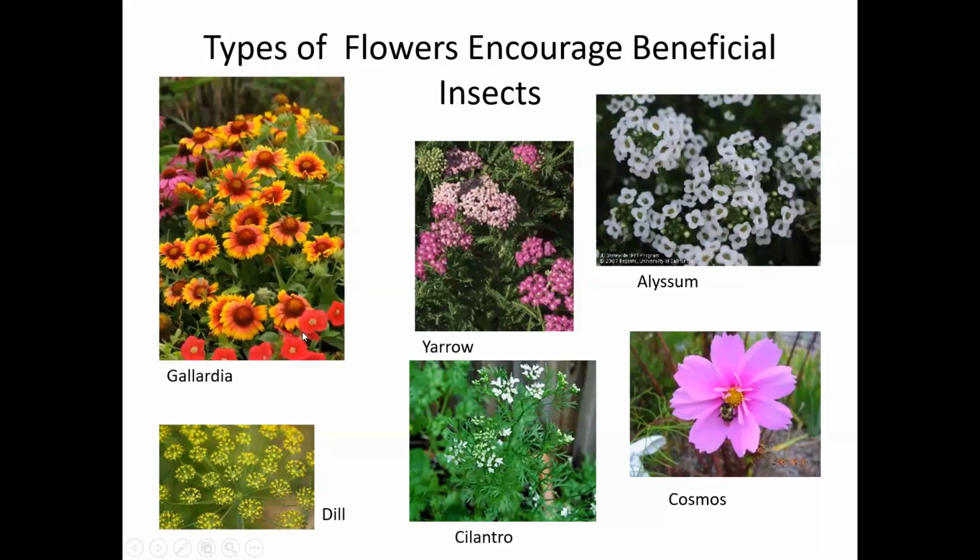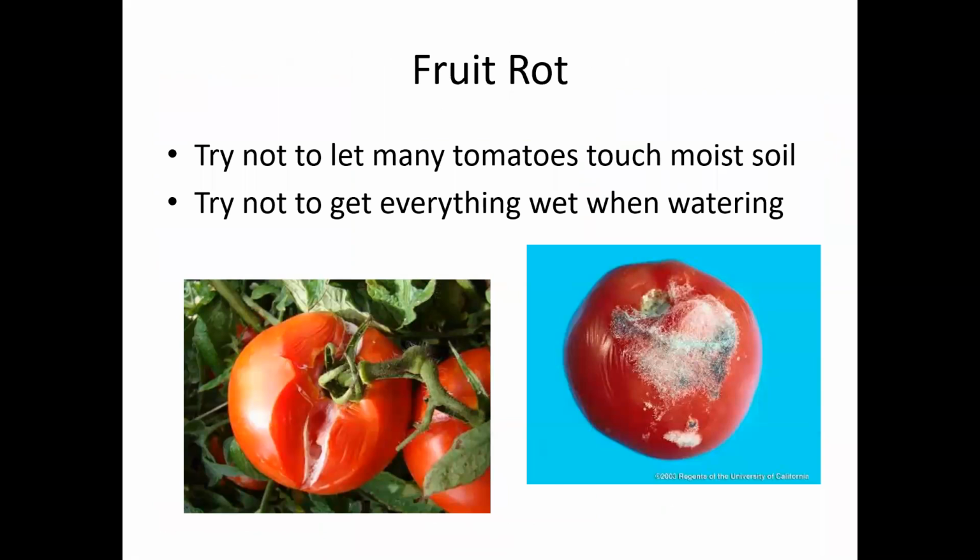So anything closely related to daisies or asters are real good flowers to have in your garden. Yarrows, alyssum, cosmos, lots of the herbs are really good when they flower. Cilantro and dill and those things. So this is kind of a fun topic, but sunflowers, anything related to daisies or that might look like a daisy would be a good flower. Zinnias are pretty good. Okay, so back to tomatoes here.